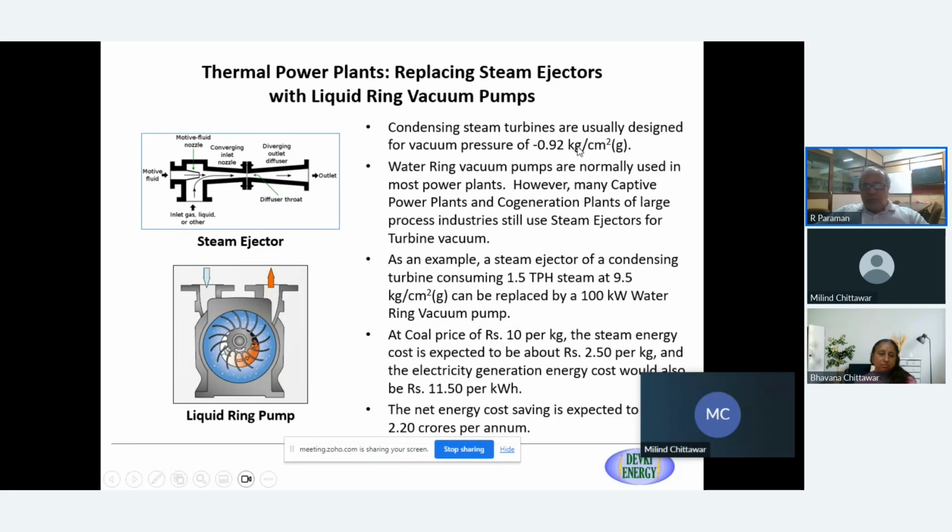Now, for thermal power plants, wherever there's a steam turbine, it can be a condensing steam turbine, or an extraction condensing turbine, where some of the steam is partially expanded in the turbine, then used at a lower pressure for process applications, and some of the steam goes all the way to the condenser. So wherever you have a condensing steam turbine, where all the steam or some amount of steam is condensed, the vacuum in the condenser is maintained by ensuring that the non-condensable gases are removed. Most of the condensation taking place in the condenser of a steam turbine is steam, but the steam also comes with some non-condensables, that is air which has got entrapped in steam. Now this air has to be evacuated to ensure that the vacuum is maintained.